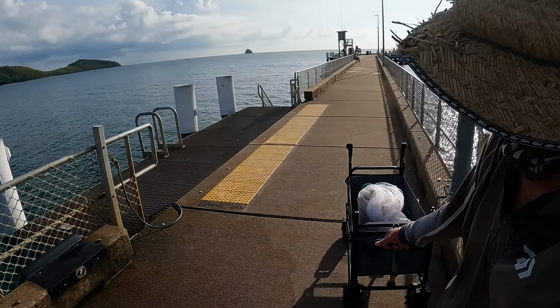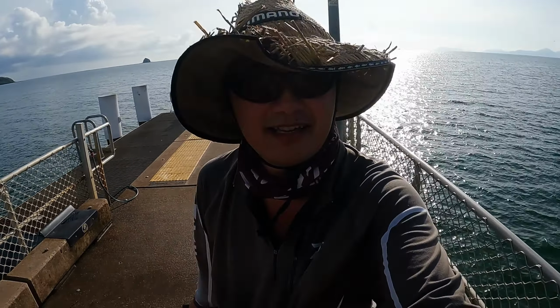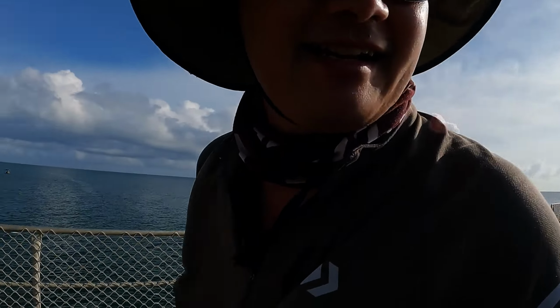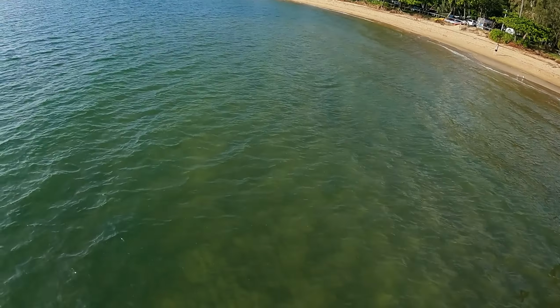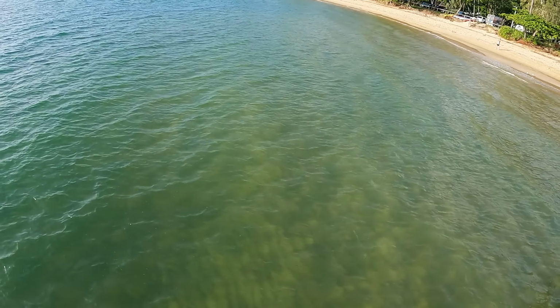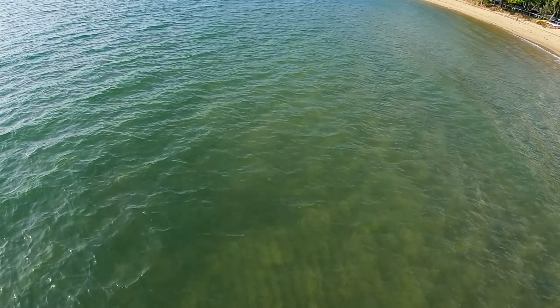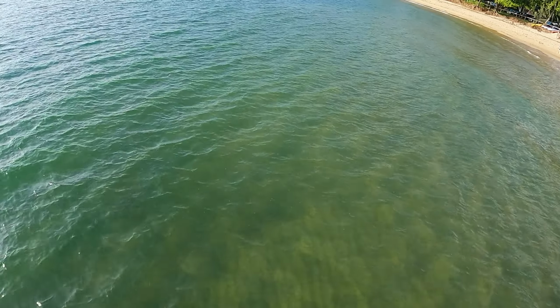Well, guys, getting back now. Just another failed day. Oh, look, there you go. Hopefully with the sand bottom you can see a bit of the bait. This is what we've got. All these little guys here. I don't know if you can still see it.